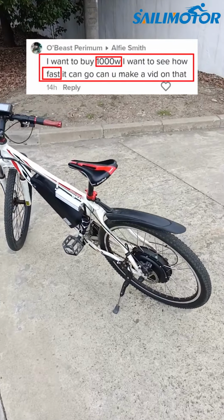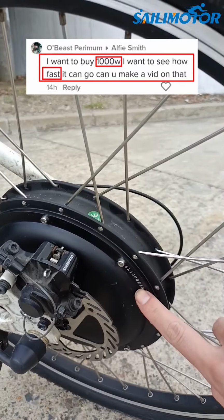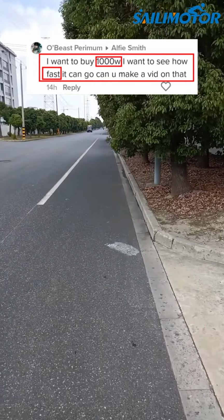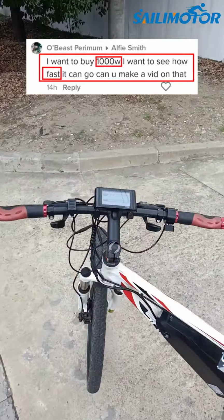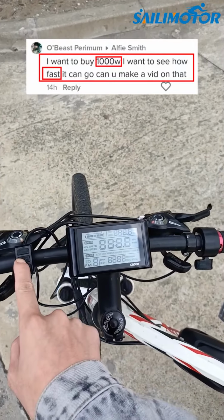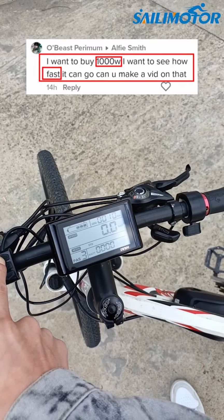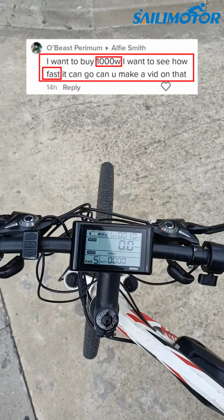Someone asked me how fast that 1000 watts motor can go. I will show you. This road is long enough. Let's check it out. Let's switch it to pass 5, the power mode. Okay, let's go.